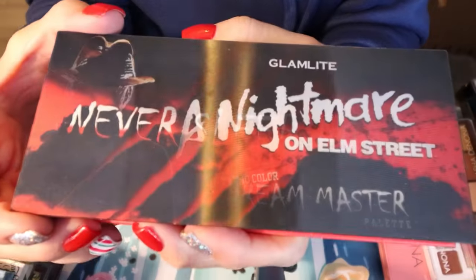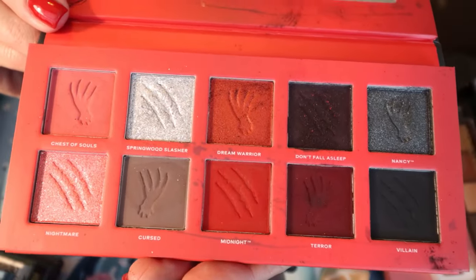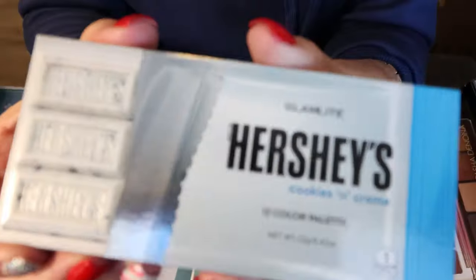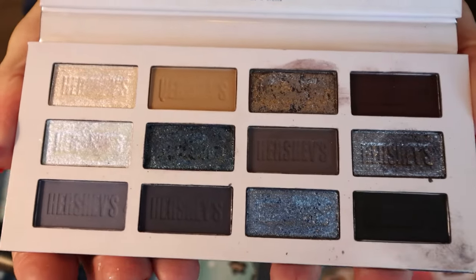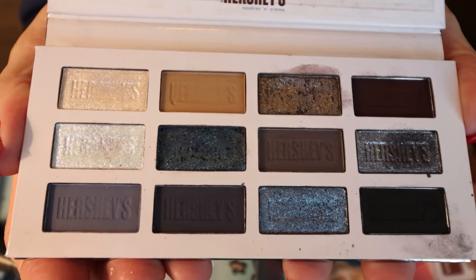This was the other palette, the Dream Master palette. This one has a little bit more of a red leaning story. I'm 100% keeping this as well because this silver is the best silver in my collection. And then lastly for Glam Light, I have the Hershey Cookies and Cream palette. When I want a cool tone palette, this is my vibe. I love this palette and the quality is so good.